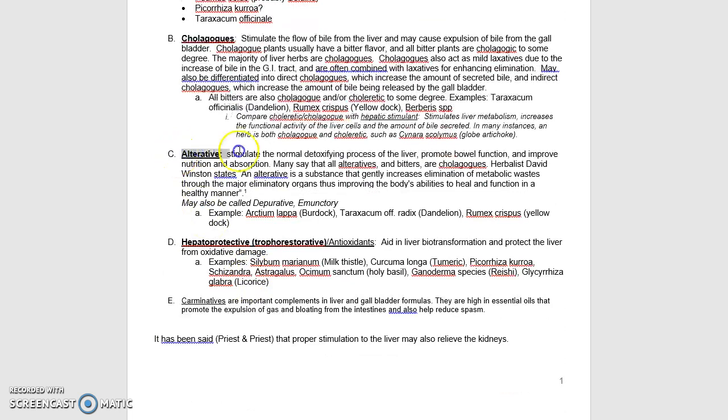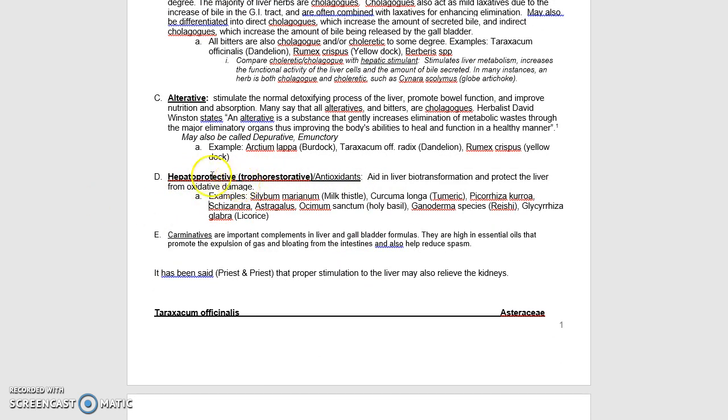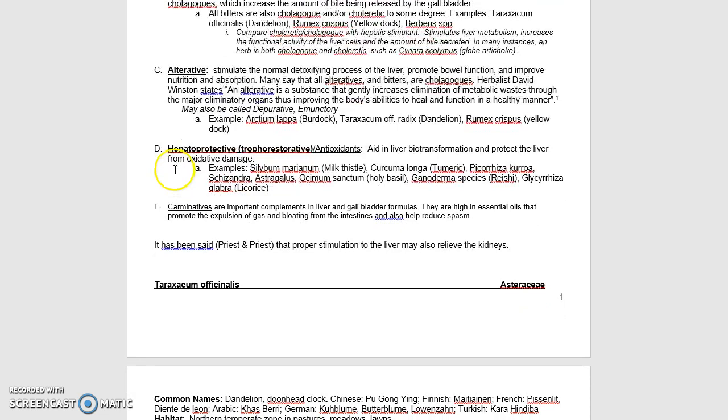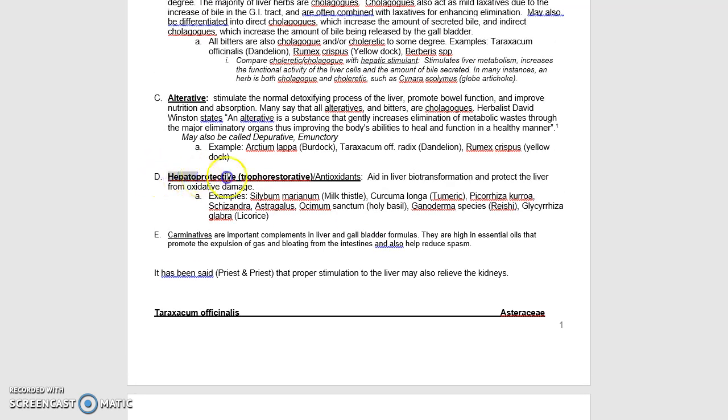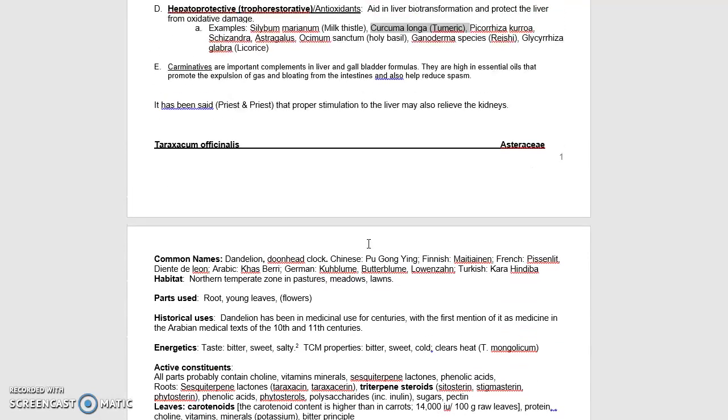An alternative is something that is supportive to the organ and is generally, in this case, detoxifying, and here hepatoprotective, tropho-restorative antioxidants are important as well. So I mentioned anti-inflammatory properties. That's an important physiological consideration, but hepatoprotective would be something like milk thistle, which you know well. Or if we took curcuma longa, turmeric, this is hepatoprotective. It's also anti-inflammatory, and I think that's an important issue, especially when we have people with chronic hep C infection and things like that.